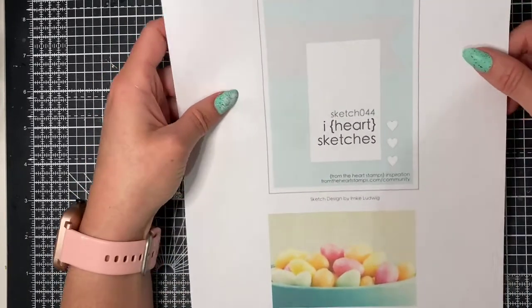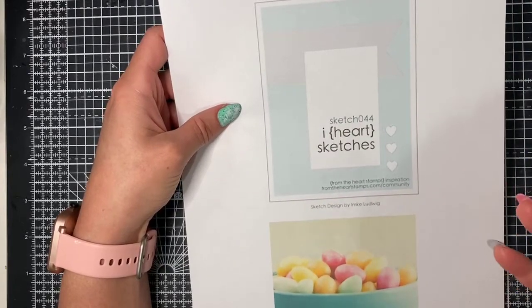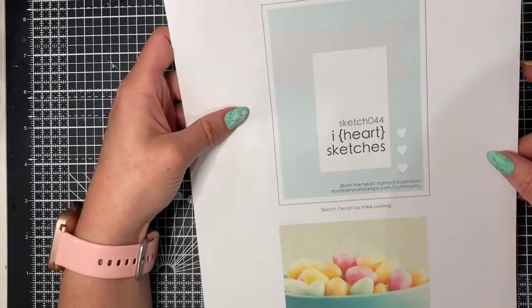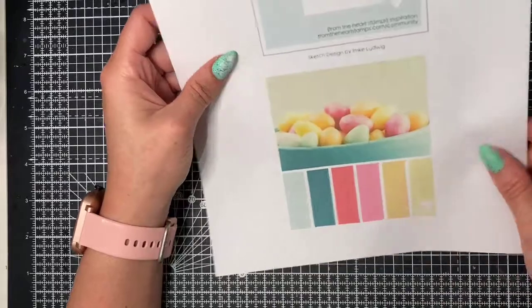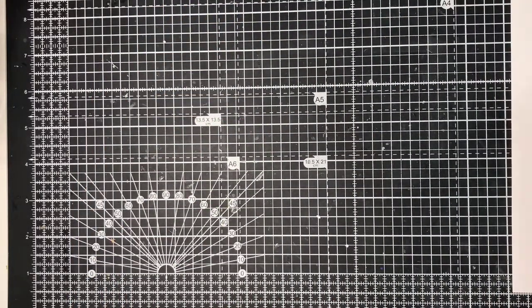So this is my sketch. Now, the thing with sketches is you don't have to take them literally. You can adapt them and work with them as you want to. So that's what we're going to do today. And I'm going to use my colour chart here as a bit of a guide. So we'll pop that to one side.